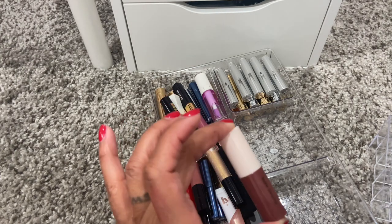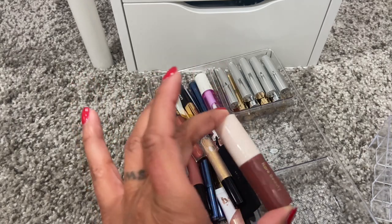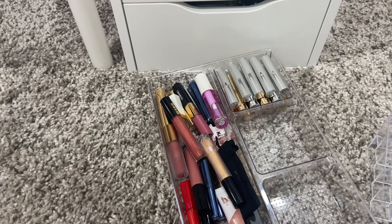A deluxe sample of this Rare Beauty lipstick, and this one is nice, but I'm gonna declutter it because I don't know, I just don't use it.